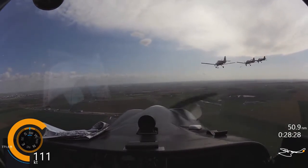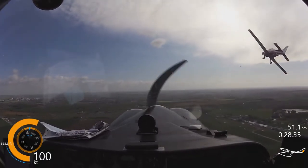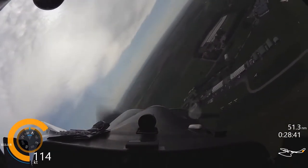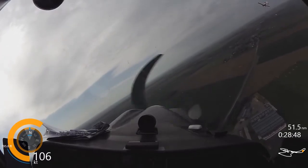Yellow, breaking, breaking, go. Abbeville traffic, full Bulldogs, downwind, 2-0 right, hard. Abbeville, Chipmunk, Sierra Kilo Uniform, final, Sierra 02, 2-0 grass.